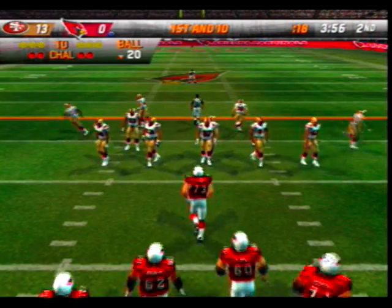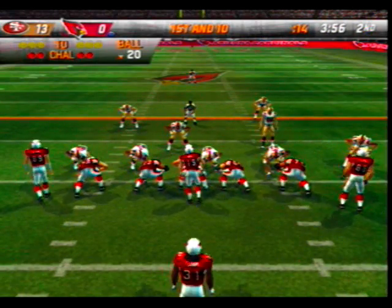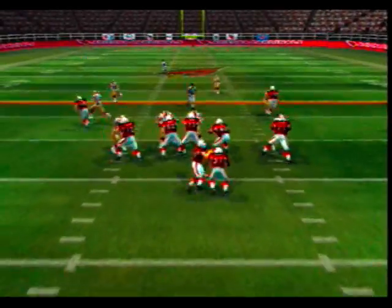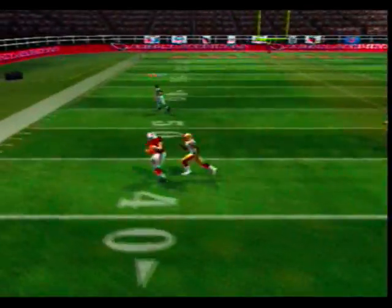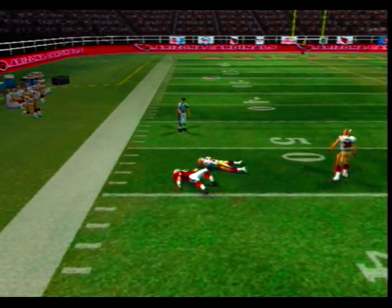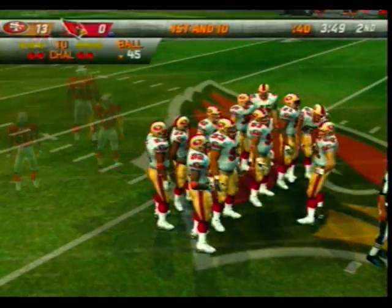First and 10. Ball on the 20-yard line. Plummer, the lone back, rolling out to his right. Gets rid of it. Number 37 brings him down. And a new set of downs with that completion. And that's their first conversion of the game.